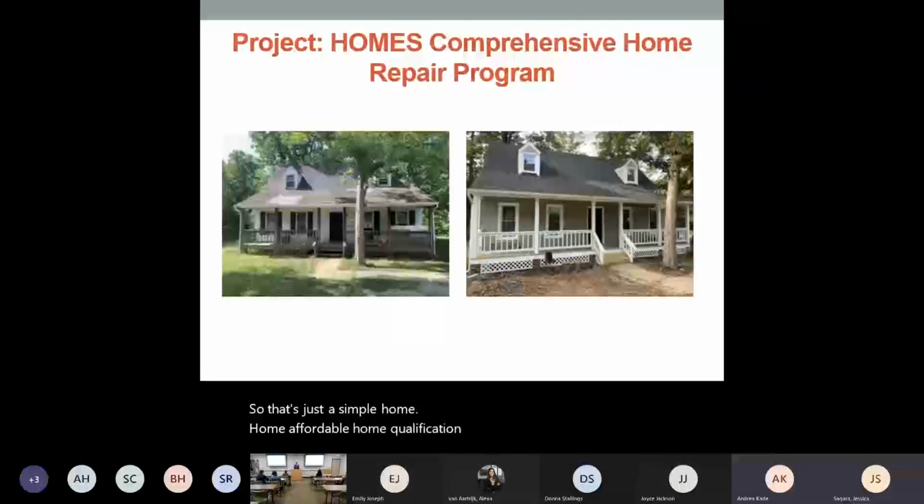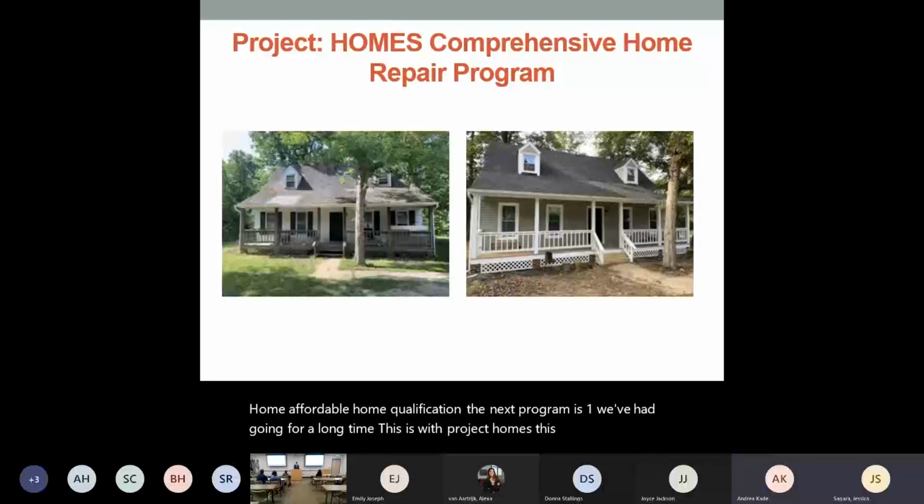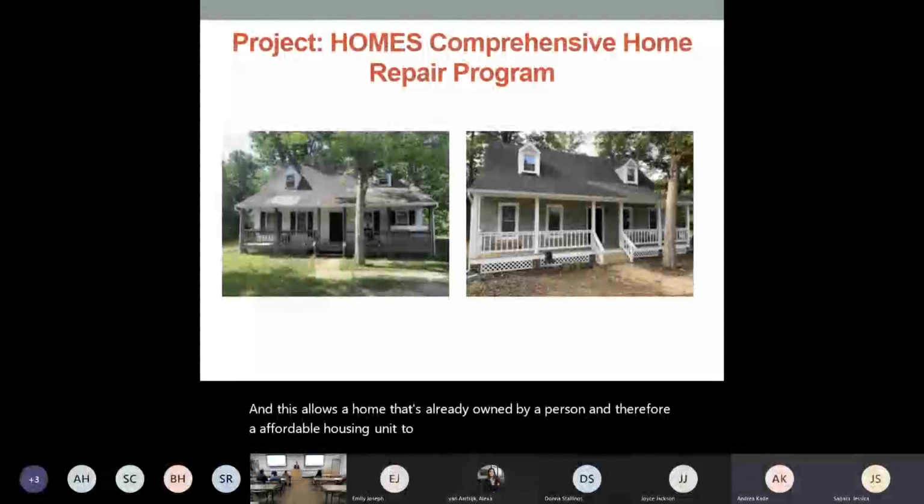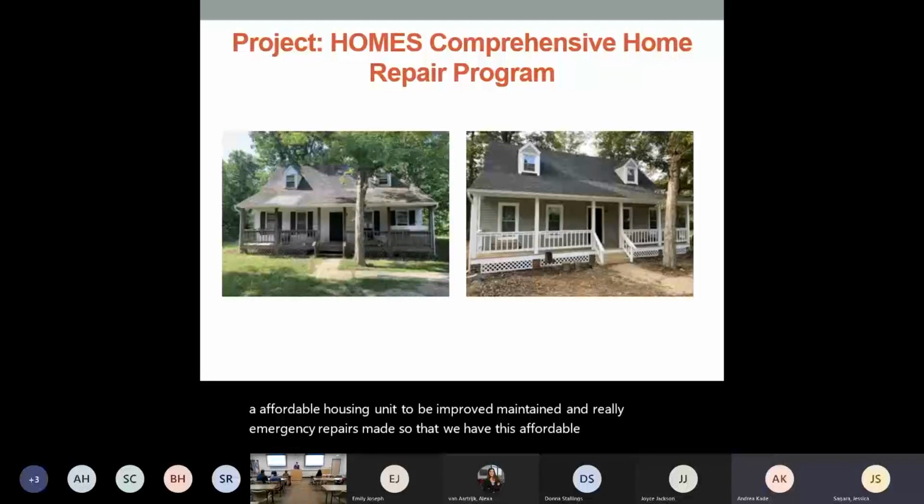The next program is one we've had going for a long time. This is with Project Homes. This uses HOME money, and this allows a home that's already owned by a person, and therefore an affordable housing unit, to be improved, maintained, and have emergency repairs made so that this affordable home ownership unit continues to exist. In our world, this is called NOAH, which is naturally occurring affordable housing, in that someone already is living there. We don't have to buy a new unit for them.